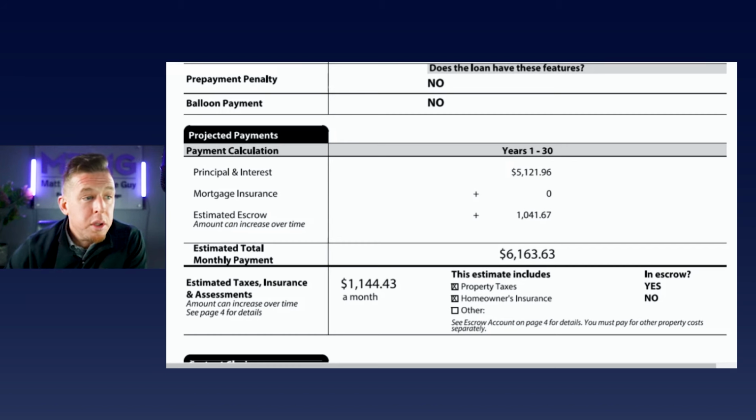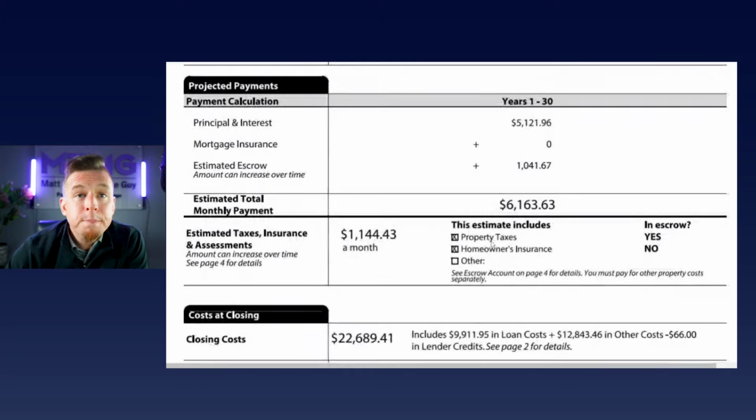A lot of folks, and a lot of you, it's going to say yes and yes. And this escrow payment is going to include taxes and insurance in the payment. And in the case where you're putting down less than 20%, if you have mortgage insurance, that will show up here and it'll give you a total monthly payment.